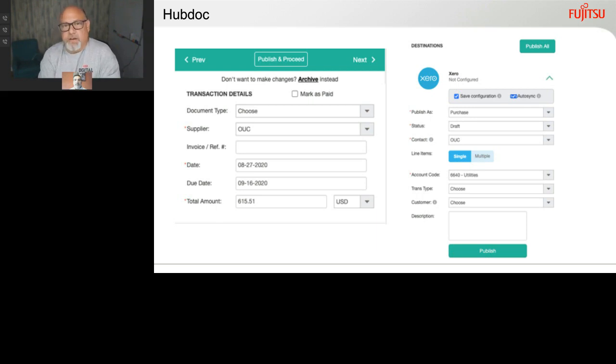And we could tell it that we want it to go in as a purchase, or well, actually, the first part here is what type of document it is. It doesn't really matter because Hubdoc is not going to process anything based on the type of document, but you want to make sure you have the right supplier there, because it's going to do OCR, capture that, and then from there, it will match it to a vendor in Xero. So it's got the date, the due date, and the amount there.